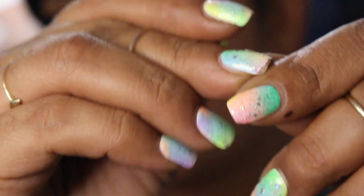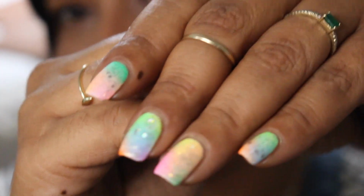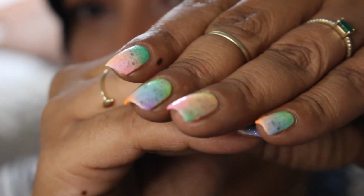Now it's chipped, so I have to take this manicure off, but I've been wearing it for quite a few days. And it's just so awesome. I freaking love it. I don't want to take it off at all because it's so fun and bright and blingy. That is everything, guys.